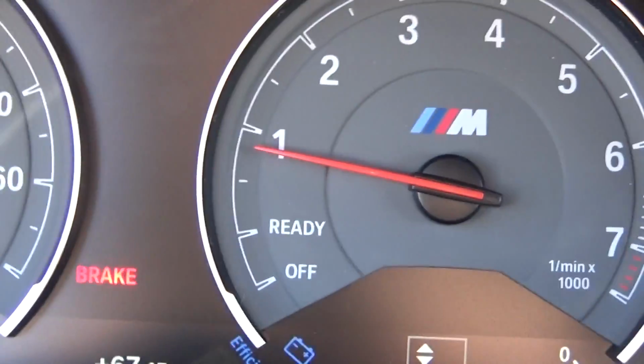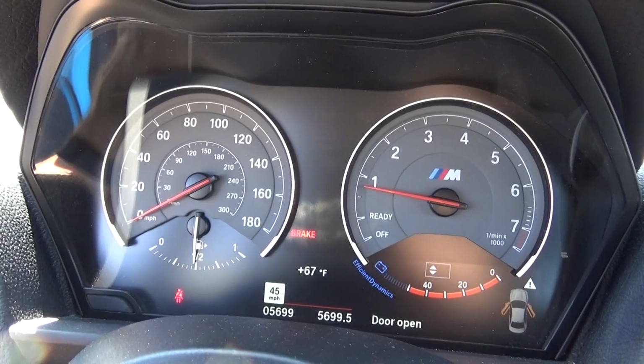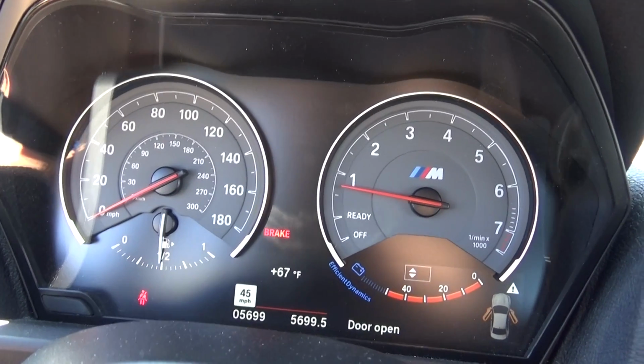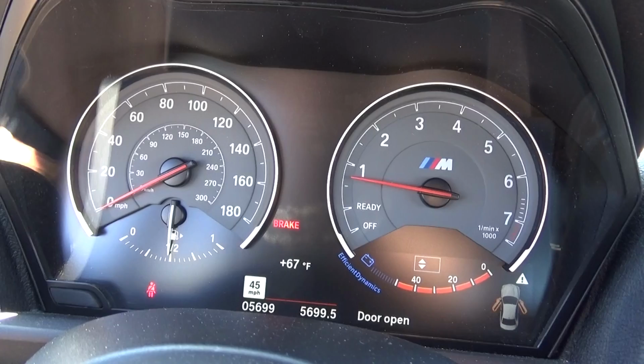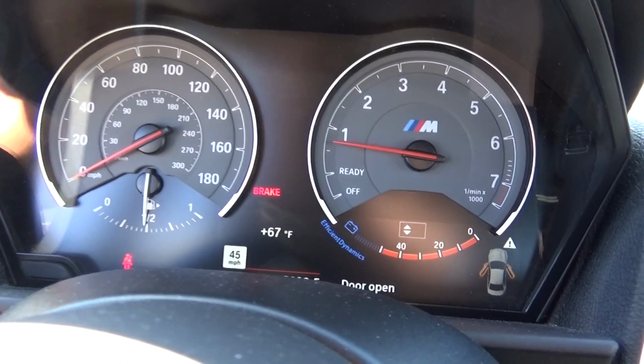There's no HUD. I certainly missed the heads-up display. If you got an M3 or an M4, you can get that option. Most of the other BMWs, like the 5 Series, have heads-up display. I test drove a couple F10 M5s. They had that. So I wish that was available as an option. Definitely not the end of the world, but it would be a nice option to have.